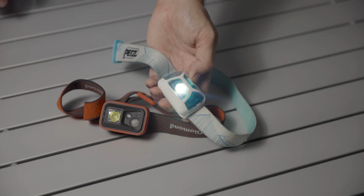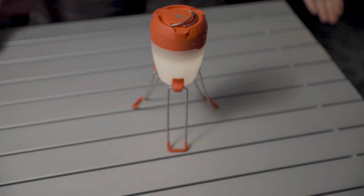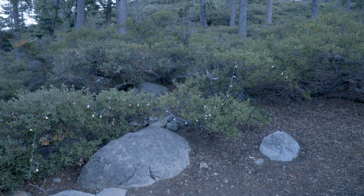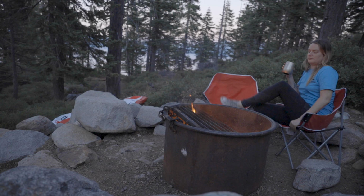First of all, have a headlamp for every single person there. Trust me. Obviously lanterns are good and necessary, but Kendall also brought some really nice battery powered string lights that you can just throw around in the shrubbery and the bushes around the campsite, just to brighten things up.